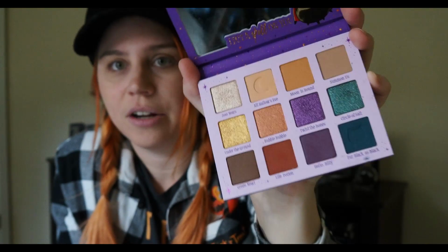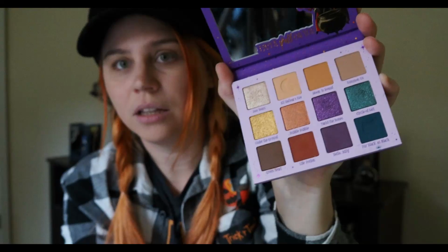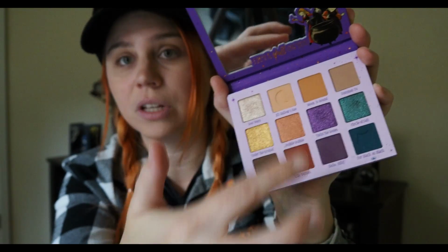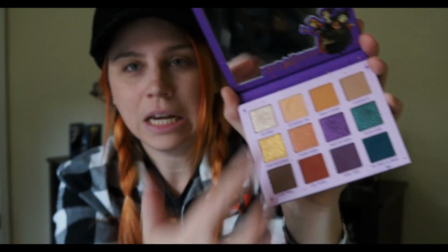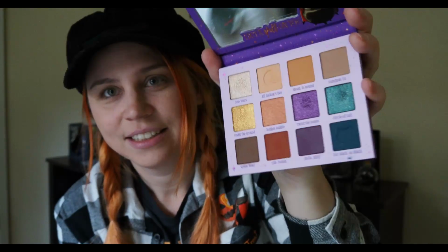When I do wear eyeshadow, I do tend to wear a lot of gold, orangey, red colors. So I actually will probably use a lot of this. Also the green. Purple I don't wear as much, but I'll probably try and find some reasons to wear that soon. And maybe look up some video tutorials so I can actually make it look cute and not just like, oh, it looks like you put on one color when I actually put on like four colors.